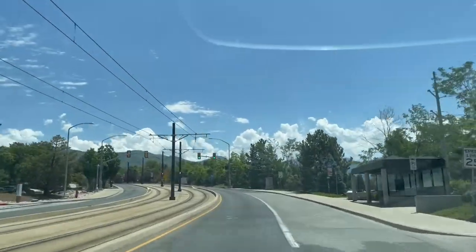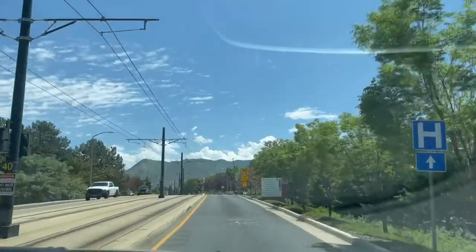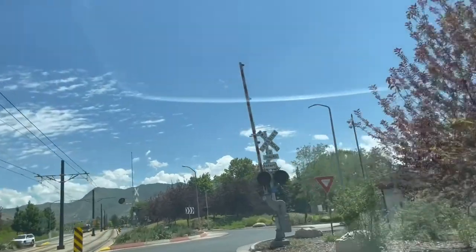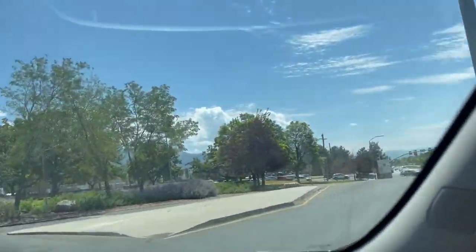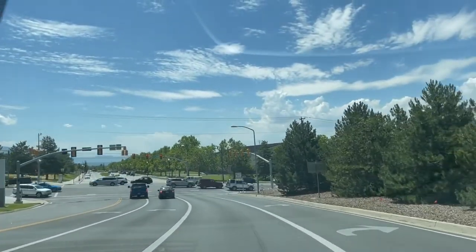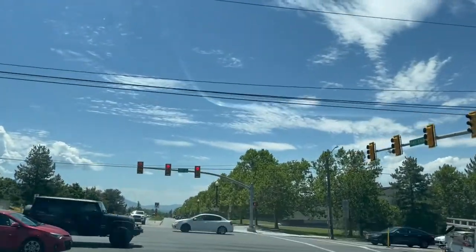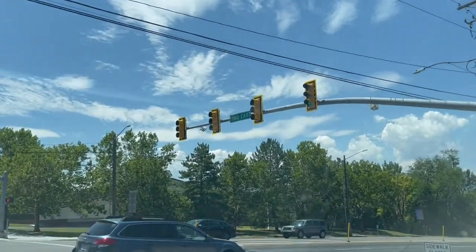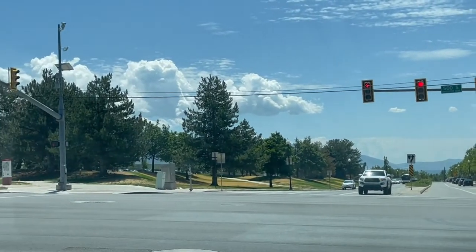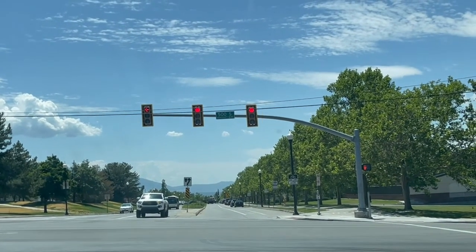So let's see. In front of us, guys, you will see all this, the mountains. And look at the sky. It is so gorgeous. Beautiful day. Okay, so we are now on, I think this is 1580 East. Yep. And it is 500 South.